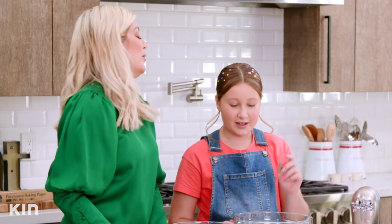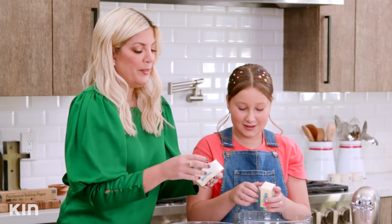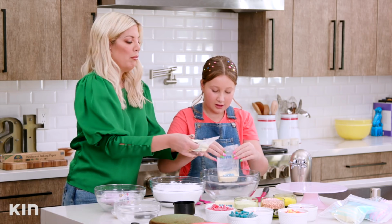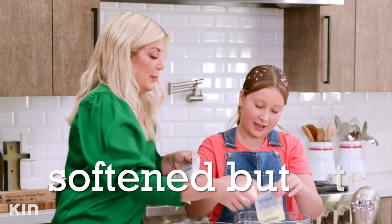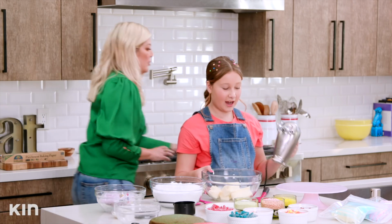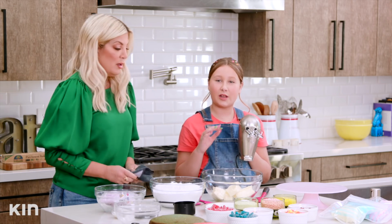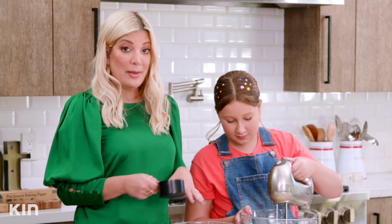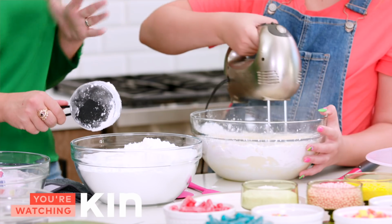Okay, so first we're gonna put a pound of butter. I'm just your helper. I'm your super baking chef. You want it out of the refrigerator. It's not melted, but it's soft. Soft, yeah. What do we do next? Okay, now we're gonna whip the butter until it turns kind of white, more like a lighter tint. While she's whipping the butter, I am gonna slowly combine the powdered sugar in little by little until the butter turns white.